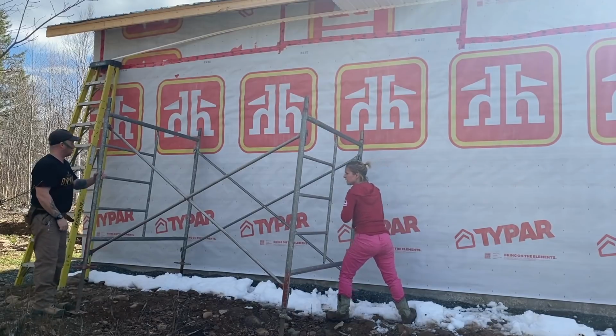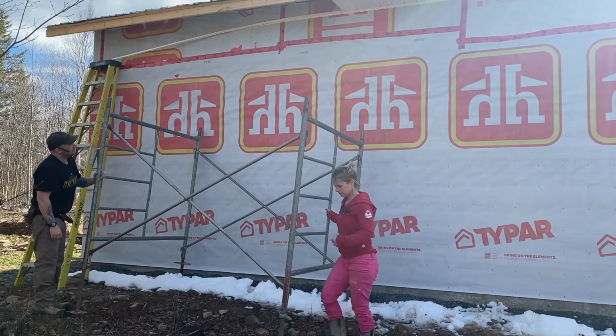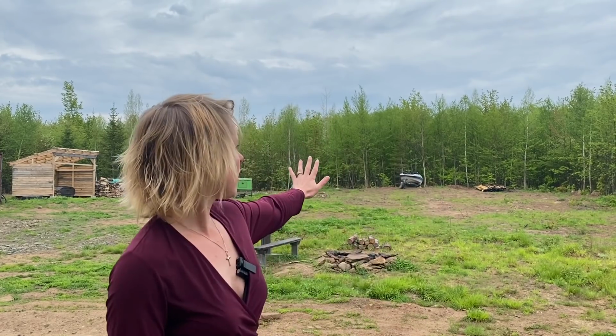Speaking of getting ready to move, you can probably see behind me that it looks a little tidier. So we've gotten rid of the staging. We had borrowed Jeremy's friend's staging to work on the garage. Well, we've returned that. I've cleaned up a bunch of the wood that was laying around and stacked it all at the back here in one pile. And you may notice something missing from the land.